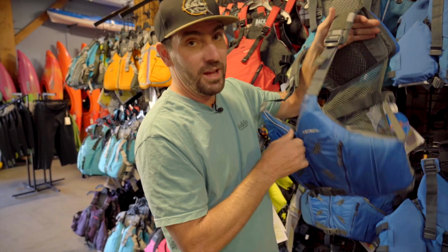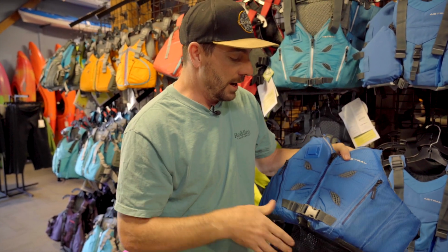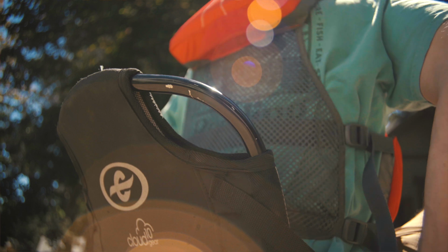So next up we have the V8 life jacket. This jacket's actually been around for a long time. This is one of my wife's favorites. She's used this one a lot over the years. I like it because it's a high back. Look at that. Tons of room in the mesh back. So if you're up against a frame chair, you're going to have lots of room.